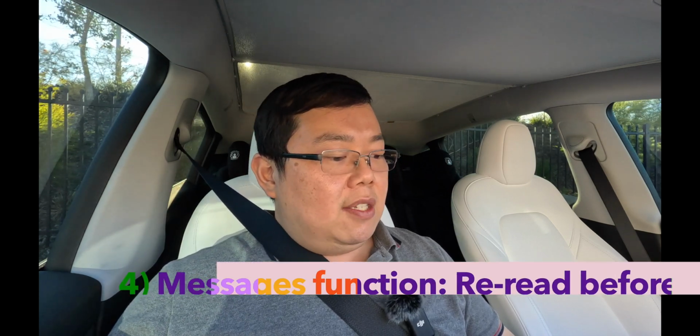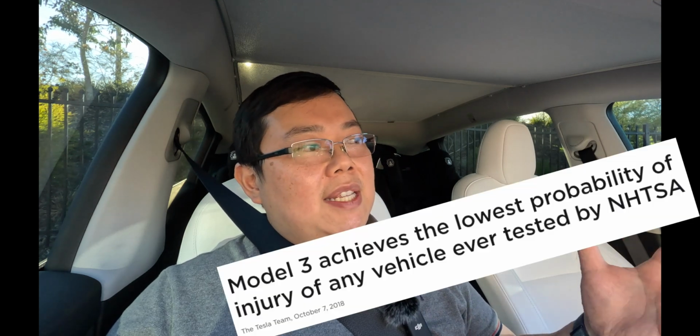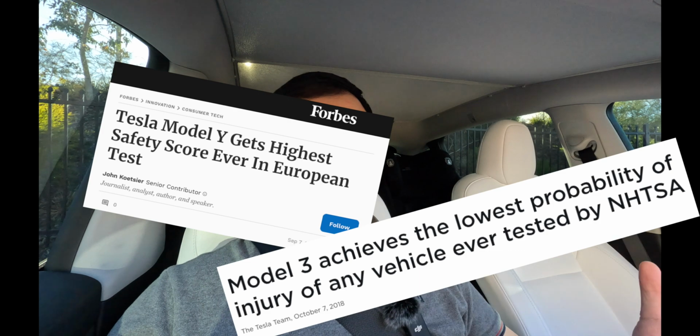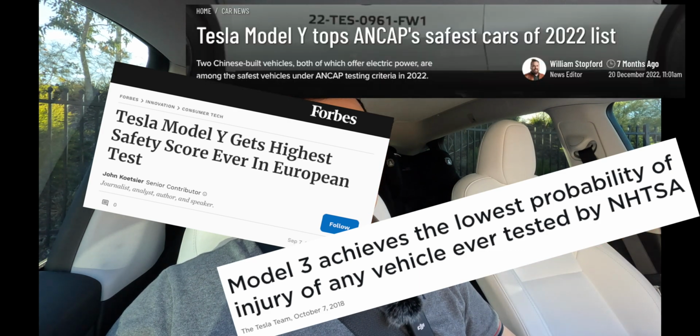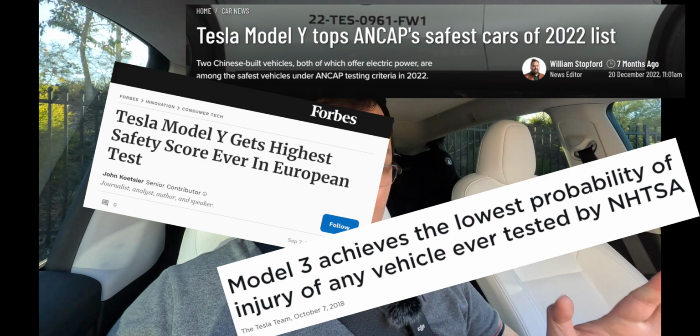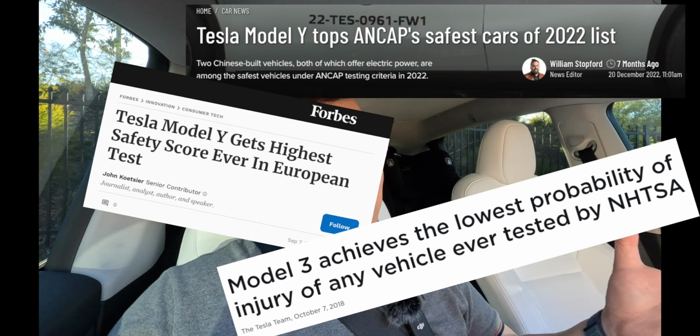Next one, messages to reread before sending. Now, the Tesla Model Y, and I guess the Model 3 too, is known as a really, really safe car, one of the safest in the world. And I think in Euro NCAP, it was also one of the safest cars as well. Either way, safety ranking aside, safety is in the DNA of the company. So why does the message not read out to me if I'm about to send a message?